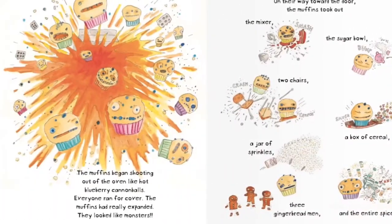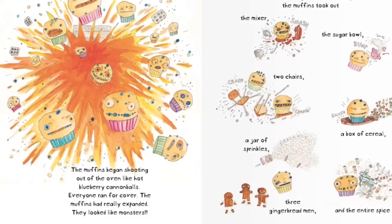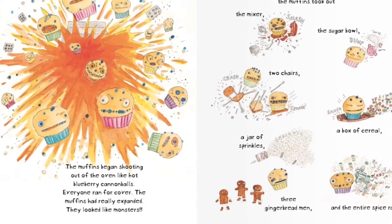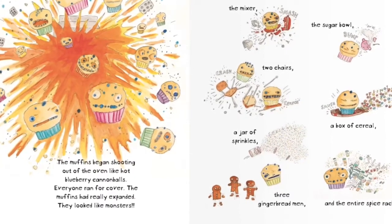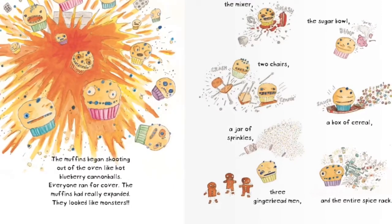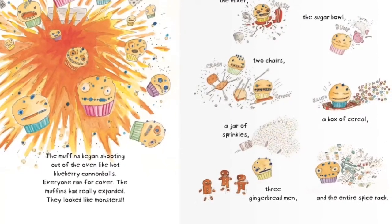The muffins began shooting out of the oven like hot blueberry cannonballs. Everyone ran for cover. The muffins had really expanded. They looked like monsters. They bounced around the room. On their way toward the door, the muffins took out the mixer, the sugar bowl, 2 chairs, a box of cereal, a jar of sprinkles, 3 gingerbread men, and the entire spice rack.